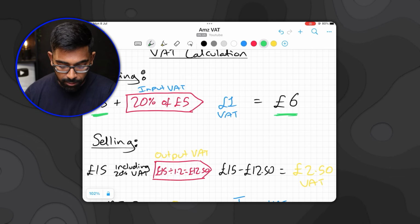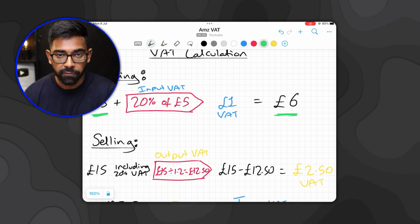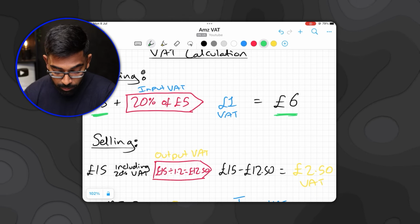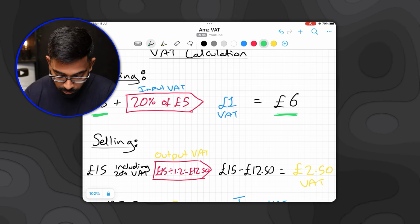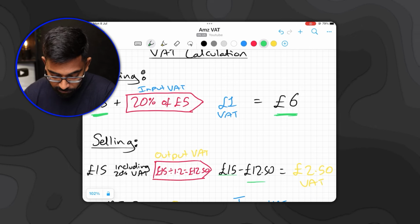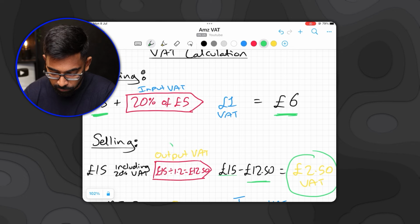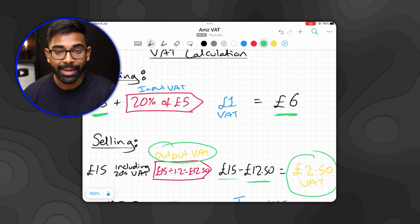Now, why do you need to calculate your number before VAT, you must be asking. So if you're a VAT registered seller in the UK, you have to pay 20% of the sale price to HMRC. So £12.50 times 1.2 will give you £15. And so right here, £15 minus £12.50 gives us our output VAT, which is £2.50 in VAT.